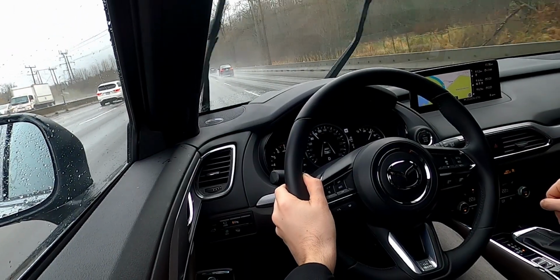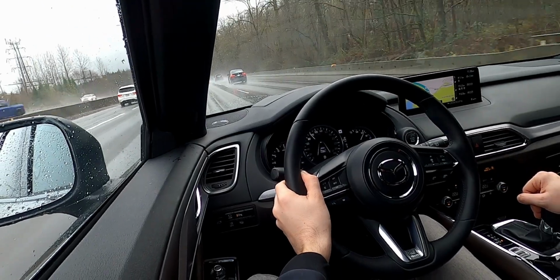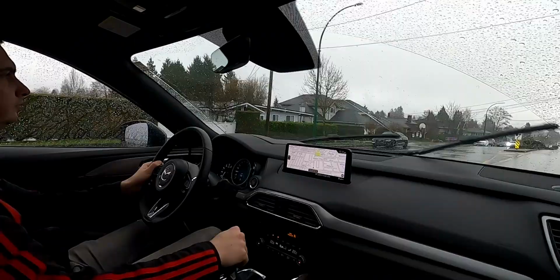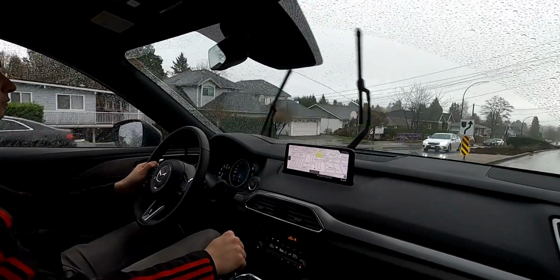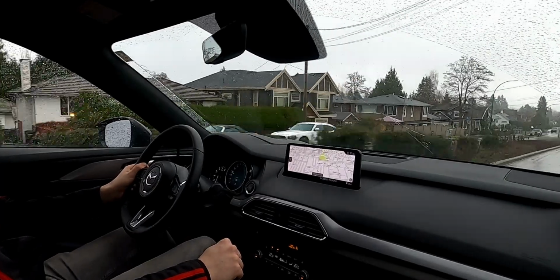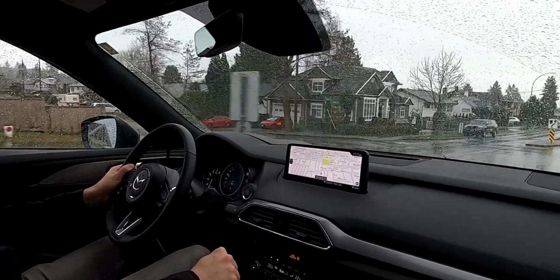As for the CX-9, the ride is not quite as plush as the one in the MDX. The Mazda is not available with adaptive dampers. However, driving over bumps or poorly maintained roads is not an uncomfortable driving experience. It's just not quite as comfortable as in the MDX.